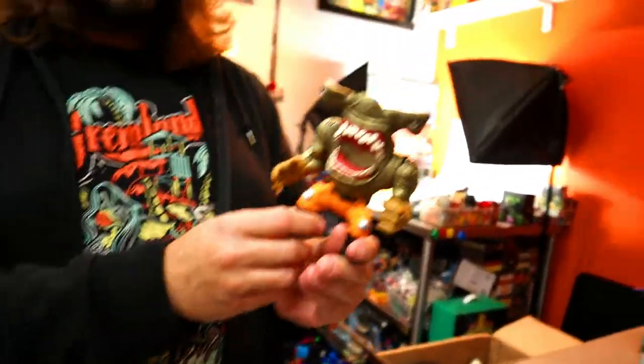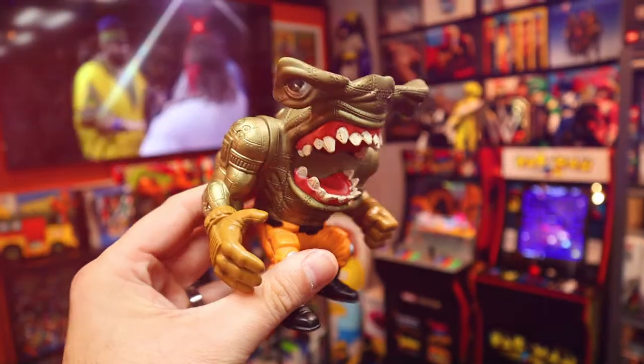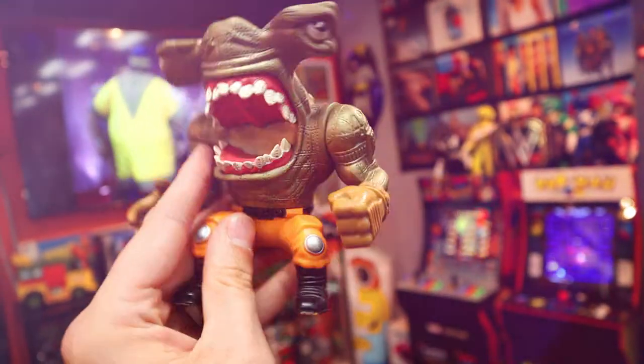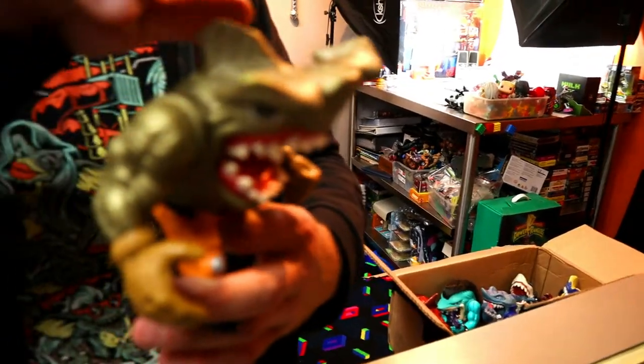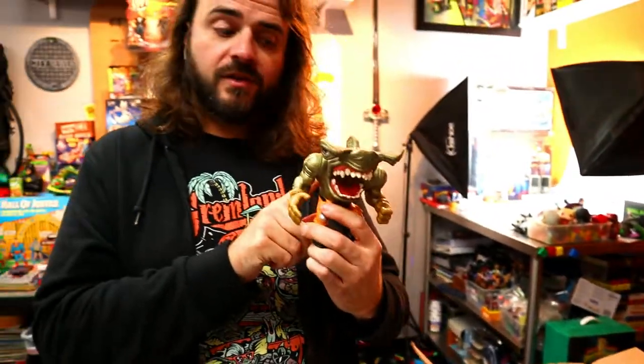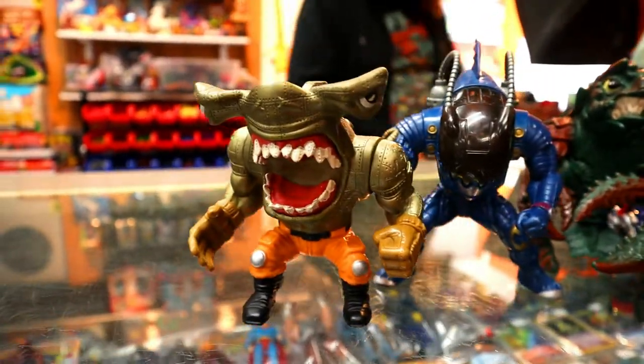Jetpack Jab. He is cool, just because it's a very unique version of Jab, being gold-plated. So he comes with a giant jetpack that would fit on his body and kind of go over onto his head. Thankfully, this figure came with the jetpack, but I kept the jetpack at home and put it on my Jab. Absolutely. So, there's Jab.